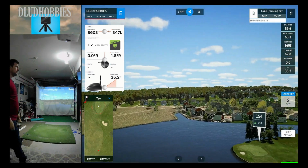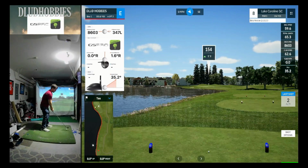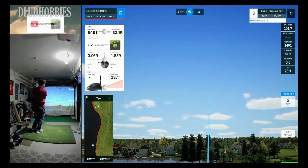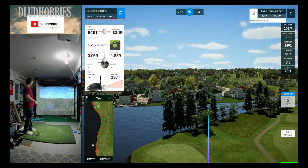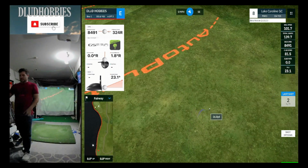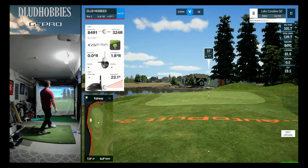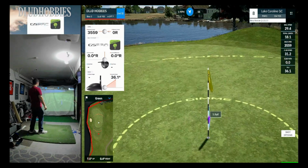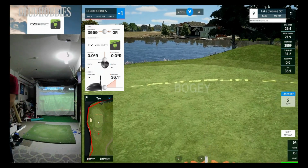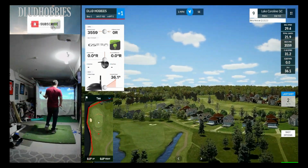Flying up and over the lake to a par 3 with, you can't go left here, let's just say that. Starting it right, trying to bring it back and just really not hitting that good as well. Needed help there on the chip. And we go bogey again. Heading to the 9th now, +1.